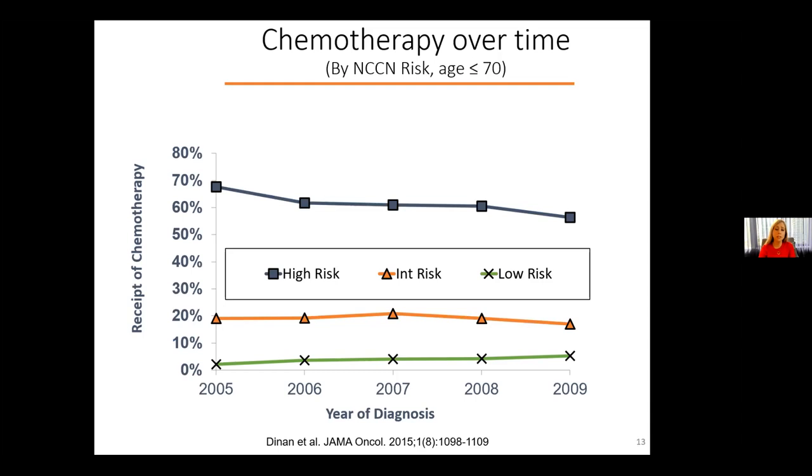And since the use of Oncotype DX was supposed to inform whether or not a patient received chemotherapy, we wanted to see how often the use of the diagnostic was impacting the use of chemotherapy. And here we can see that in patients who would traditionally be considered high risk due to their tumor size or stage, chemotherapy use appeared to decline following the introduction of Oncotype DX.